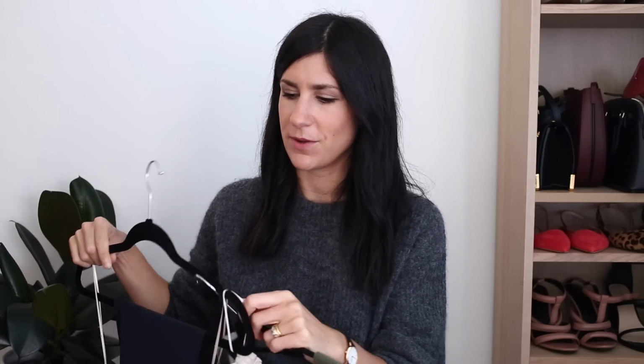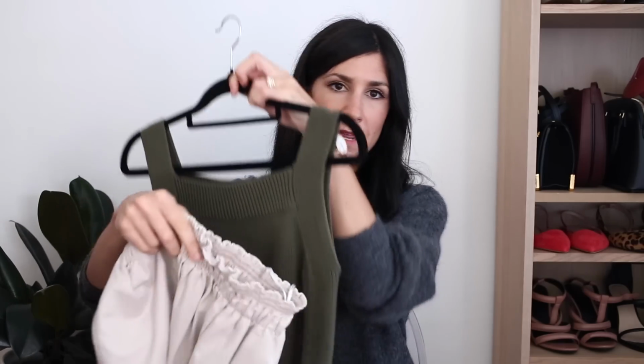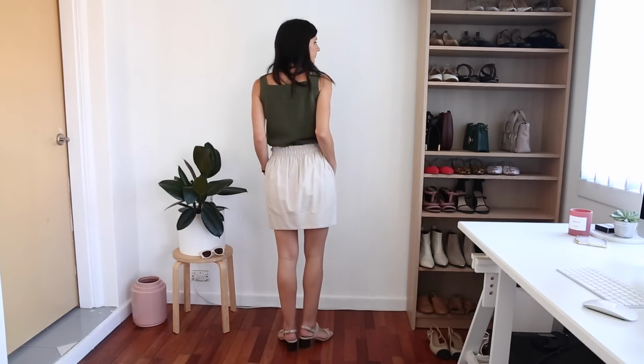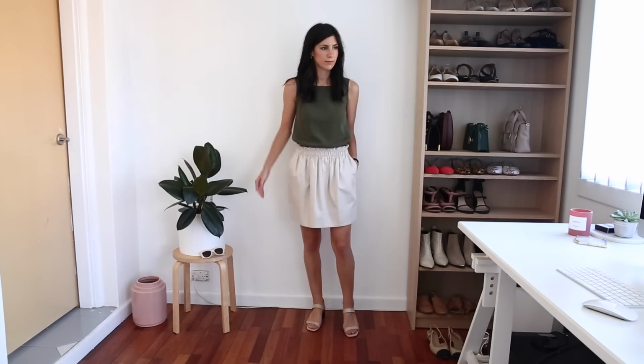So for example, I've got this really lovely little khaki tank. This one's from M&S and it looks really lovely when paired with, let me just pull this off the hanger to show you guys, this beige skirt. I'll show you in the cutaways, but it's just a really lovely color combination. It looks very fresh, very summery, and I think it kind of takes on that safari khaki vibe without being quite too literal with having that sort of utility style pocketing, that kind of detail.